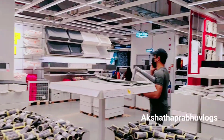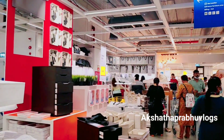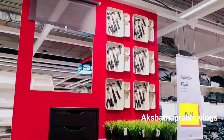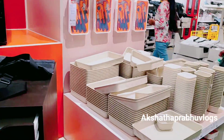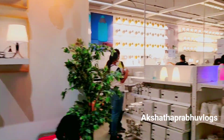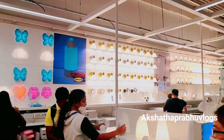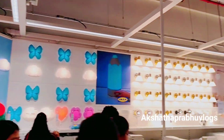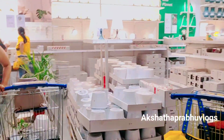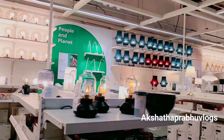So everything here at IKEA is under one roof, what you need for your cooking, dining and day-to-day life. The lighting section at IKEA is very huge and beautiful. You can find varieties of lights that you can choose from. I truly love the lighting collections of IKEA.